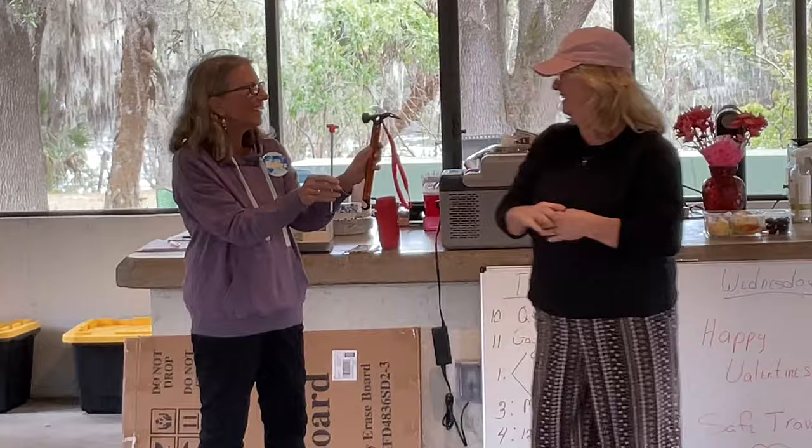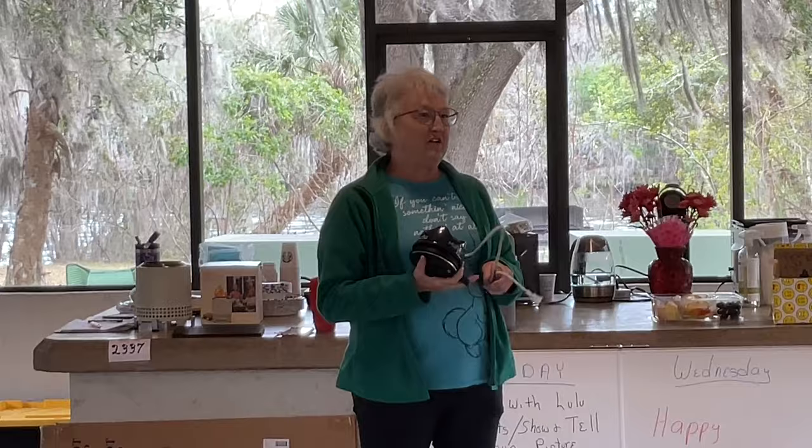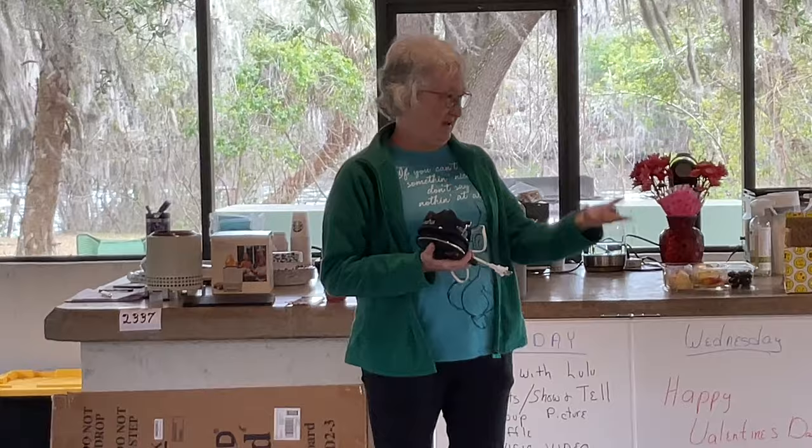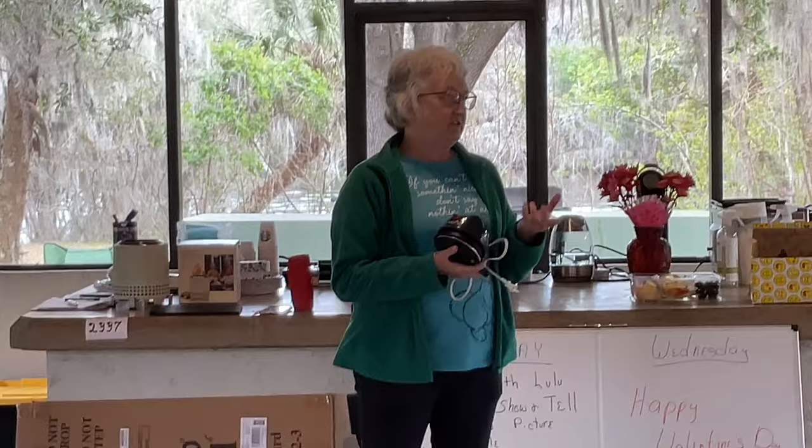And this is my mini. It's called my mini. It runs on a little 300, it's a battery, but yeah, it's a little power supply. And it pulls, it says 260 watts. I've never seen it go over 205, so it doesn't pull a lot of power.